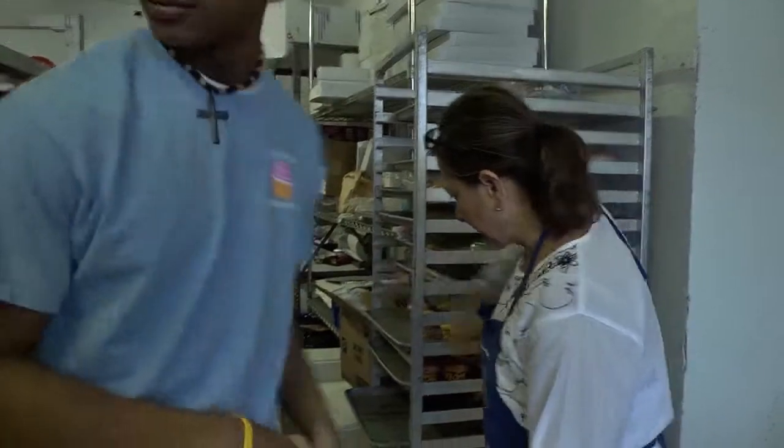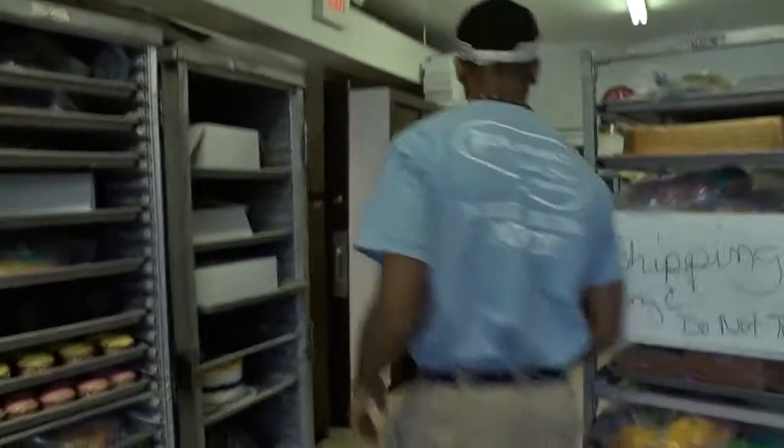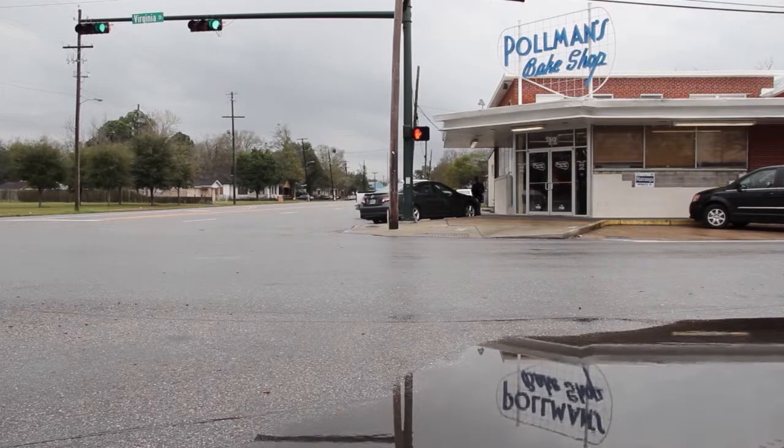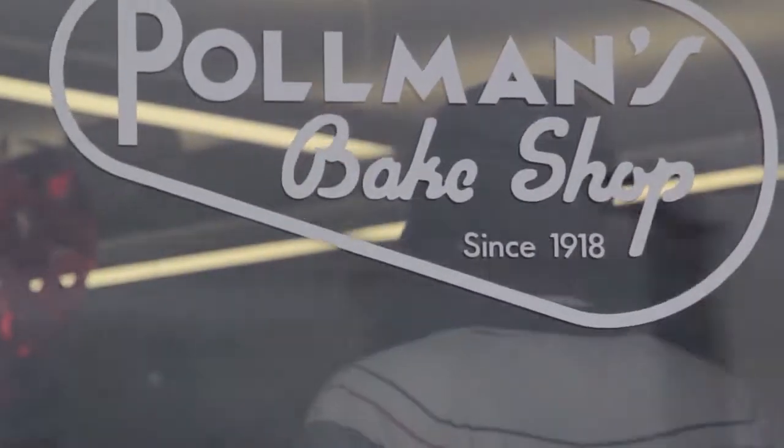Everybody has to try king cake. It's like a cinnamon roll with all kinds of icing on it and then sugar on top of that. And the best king cake in town is at Pullman's Bakery.